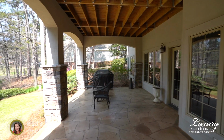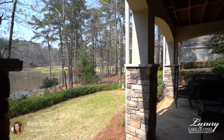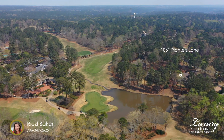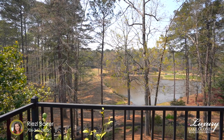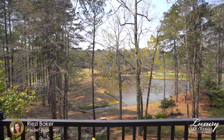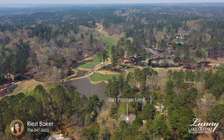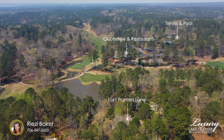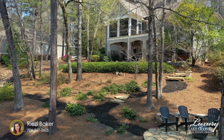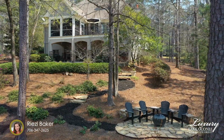And also, this house sits on the preserve course of Reynolds Lake Oconee, and it has an incredible view of the pond and the golf course, and it is close to the preserve clubhouse. Where you can go to the restaurant, and also there's tennis, the pavilion where there's fitness classes, and the pool. And they're all easily accessible from this house, which is great. Great location.